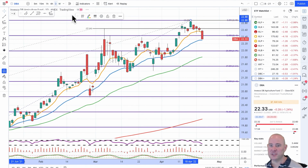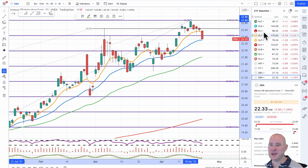Again, this will be something that I'll be watching for the pullback plays on DBA, not to go short, but pullbacks in anything agriculture related to start watching for another bottoming pattern and rotation back up. That's where we stand now across the board.